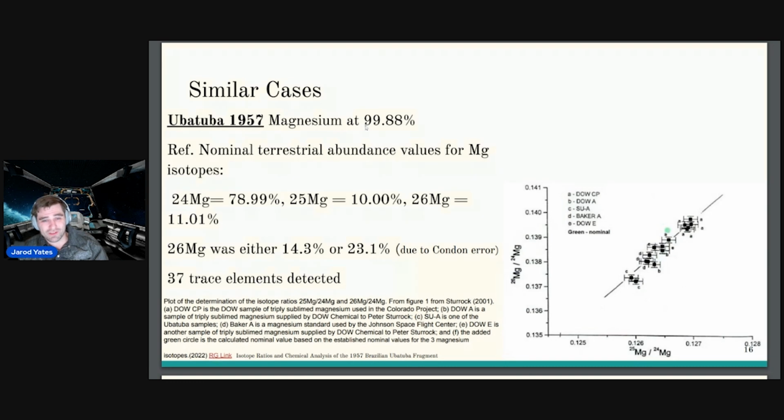That one, though, was almost pure magnesium. And its magnesium ratios seemed, once again, fairly terrestrial. So this graph in the lower right-hand side, this green dot here, that's nominal values for magnesium isotopes. The letter C down here in the corner, this is the Ubatuba sample test. The rest of these are all like Dow Chemical and other materials, like control samples. So the test sample is this C right down here. So if anything, it's more terrestrial than the stuff being used as the control samples. So that's kind of weird.